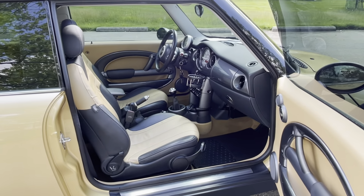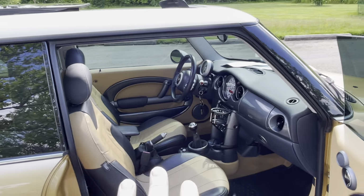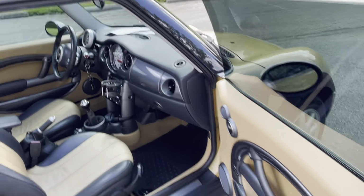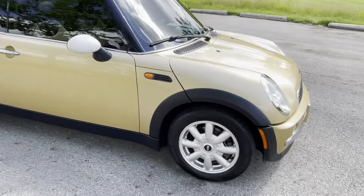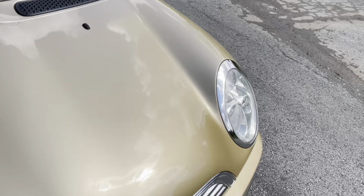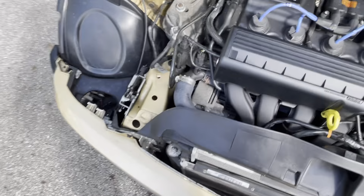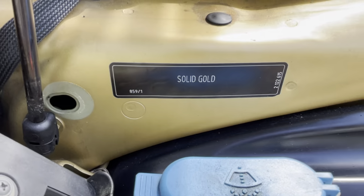I'm not really a gold car person, to be honest, okay? But I really like this car with the two-tone interior, with all the black accents of the black trim on the outside, with the white roof. I just think this whole car works. You know, the titanium gray here and on the dashboard. It just has so many colors going on that it's really good looking. So, here we are. Color name is right here, solid gold.